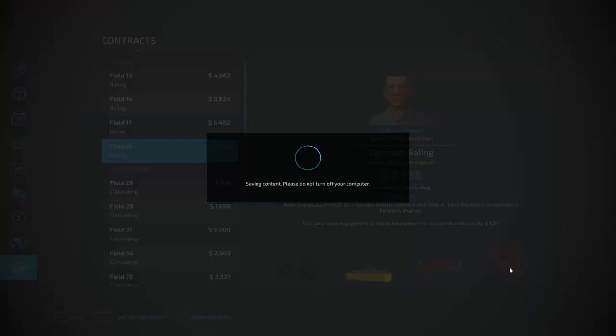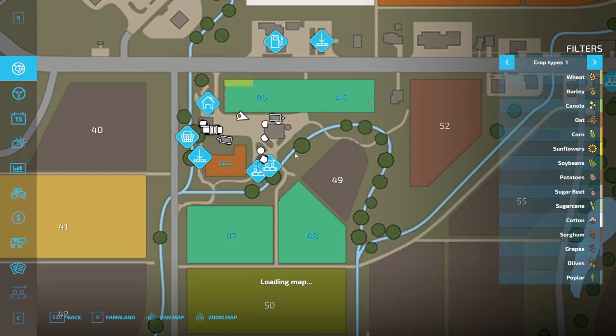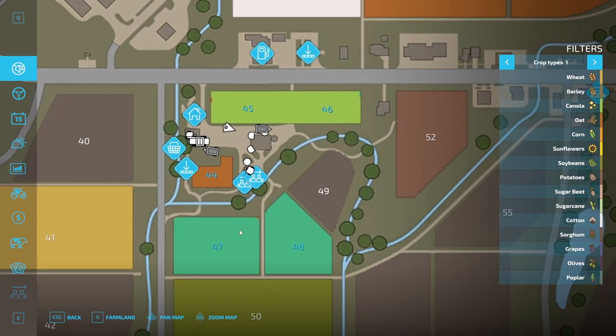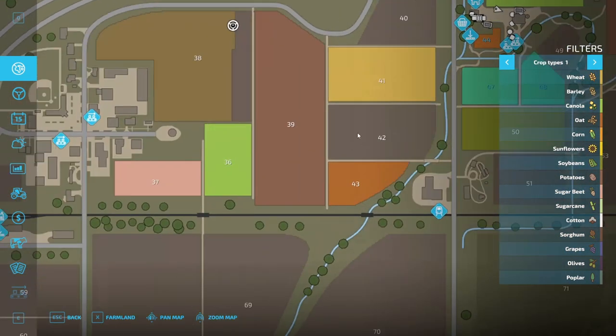Alright, that was the first field completed. The contract is a little bit over 10% done. I think we can see it here. Yep, 13%. And canola has now been put in. That's awesome. So now we're missing field 48 and 47.